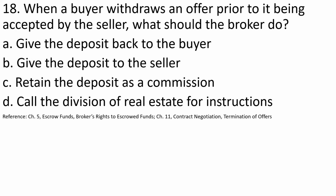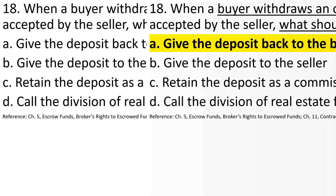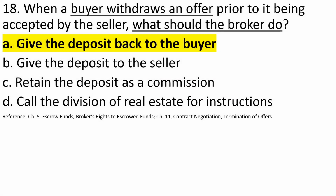Number 18, when a buyer withdraws an offer prior to it being accepted by the seller, what should the broker do? Well, very simple. An offer that has not been accepted can be withdrawn by the person who made the offer. In other words, the buyer is the offerer. They're making an offer, and before the offeree accepts it, they can withdraw the offer. In that case, if the broker is holding the deposit, they must give that back to the buyer.